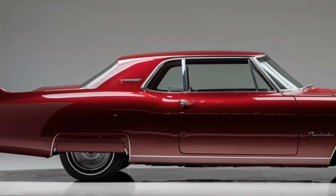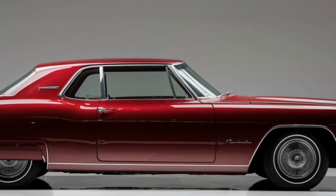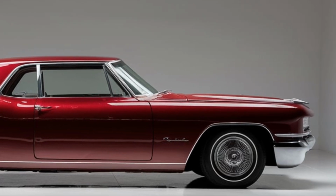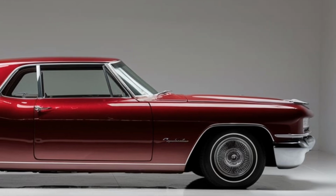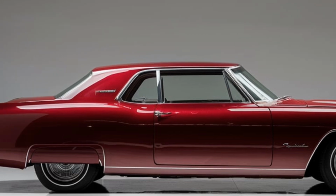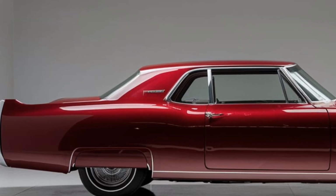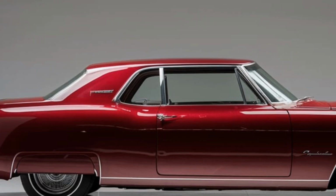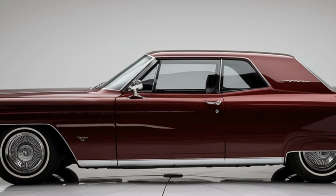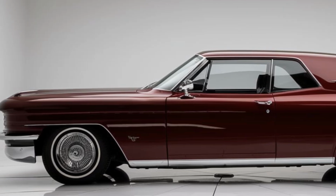Design-wise, the '64 DeVille was all about subtle refinement. While previous models were bold with their tailfins and chrome, this year saw a more streamlined and modern look. The body was long and low, with clean lines and a dignified presence. The grille was wider, and the headlights were set into stacked bezels, giving the front end a commanding appearance. At the rear, the tailfins had been reduced to modest creases, hinting at Cadillac's flamboyant past while embracing a new era of elegance. Chrome accents were tastefully applied, and the overall design language spoke volumes without shouting.